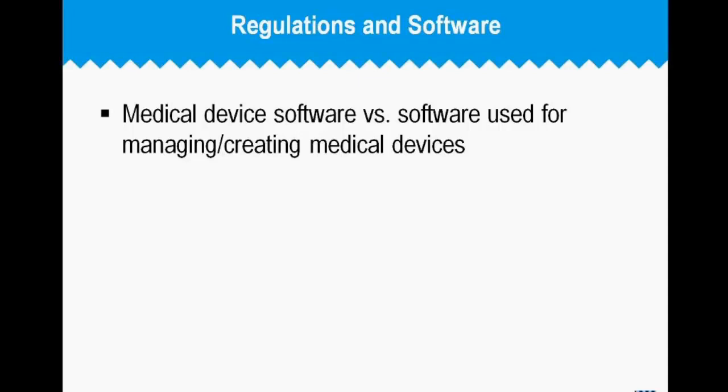So what we'll start with is we'll open up our discussion with what we all would like to hear about, and that is regulations and how they apply to both software and the software industry and medical devices, and the production of medical device software. So I'd like to welcome again both Griffin and Jamie, our expert keynote panelists. Welcome, gentlemen. Let's talk about regulations and software. First, how about we talk about medical device software, so the production of software for medical devices, and the use of medical device software for managing and creating your medical devices.